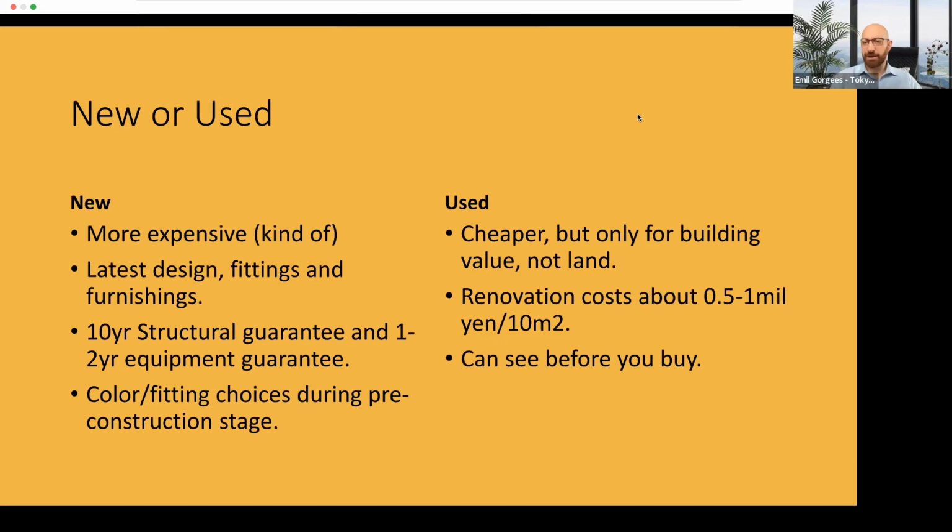With the used property, as I mentioned, it's cheaper, but not zero. Okay, it's very hard to get something heavily discounted. And also renovation costs aren't very cheap. It's from 500,000 to 1 million yen per 10 square meters, and actually now costs have been increasing. So if you think of an 80 square meter property, that might cost you 5 to 10 million yen in renovations. And that really brings the base value up significantly, almost on par with a new property. Okay, so just something to consider.